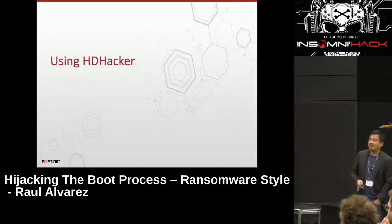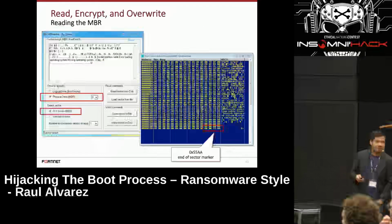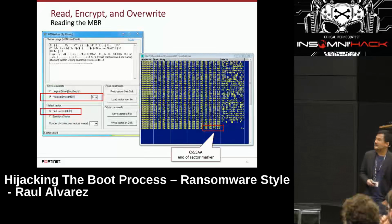There's another tool, HijackMBR. This is not the actual malware that infects your MBR. This is another tool wherein you can download it online. I didn't include the link because I might give you an infected link or something. Download it at your own risk.